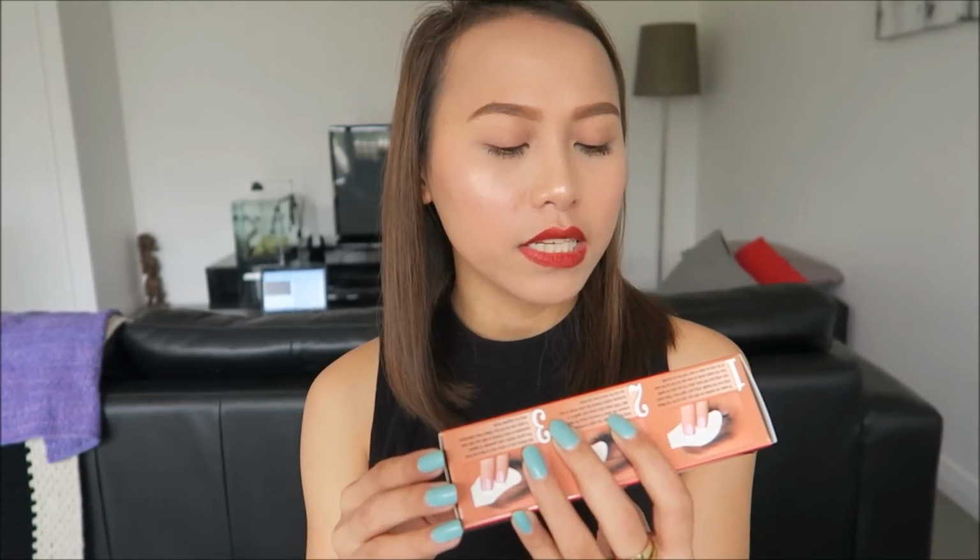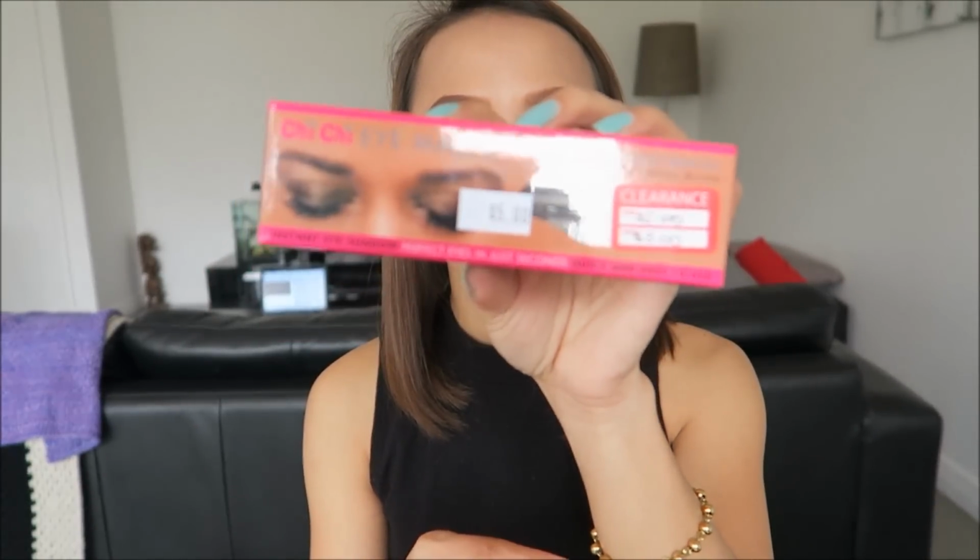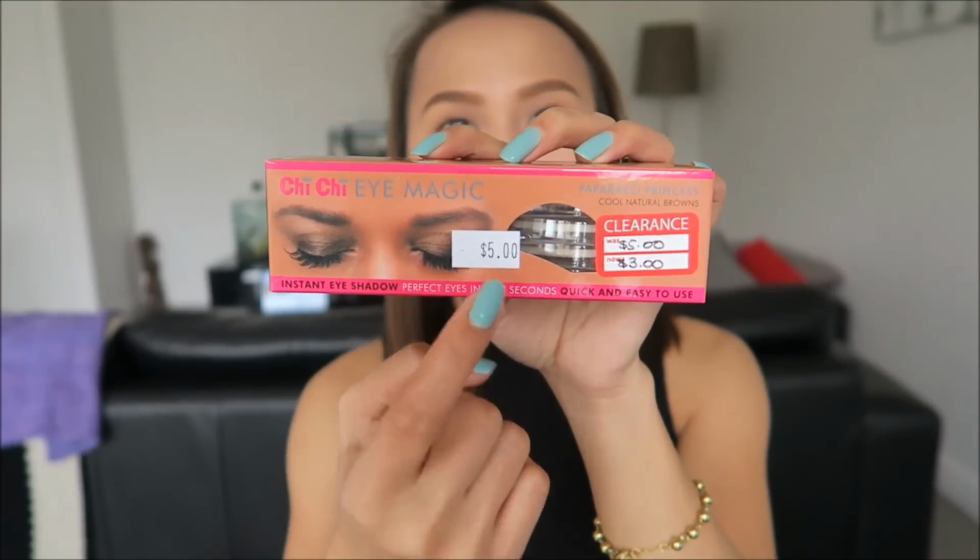And then from Meyer, oh my gosh, I got this sobrang tagal na. This is the instant eyeshadow, perfect eyes in just seconds, quick and easy-ish like that. So it was originally $5. I got this for only $3. I'm planning to do a video on this. I saw Tati did a video on this already. Do you guys want to see a video on that?